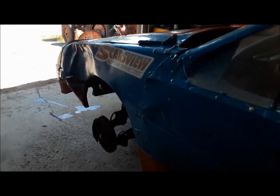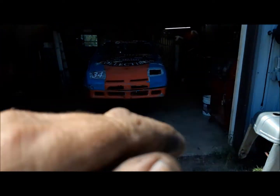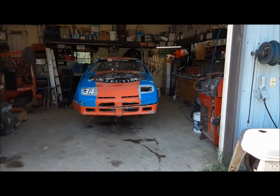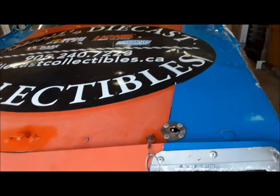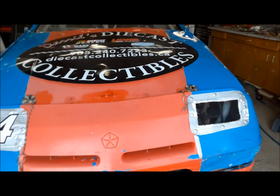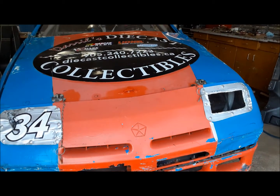Now, when I stand back and look at it, you can see how it's kind of twisted up this way. So I'm hoping that that's not the rails that are twisted, but the body, I think, has been all shoved up over here. Because if you notice, that hood pin stuck through all the way, and that one not so much. So first thing we're going to do is get the hood and the nose and the fenders off it, and we will have a look and see if the rails are bent.